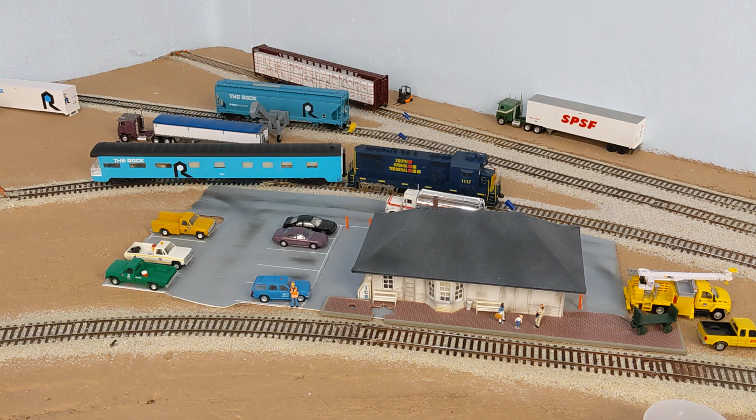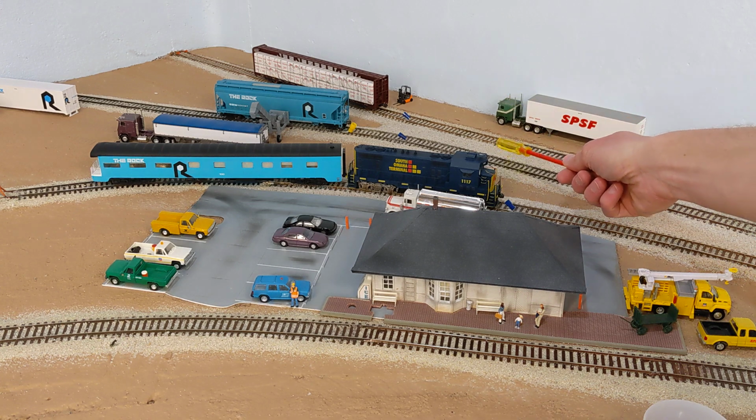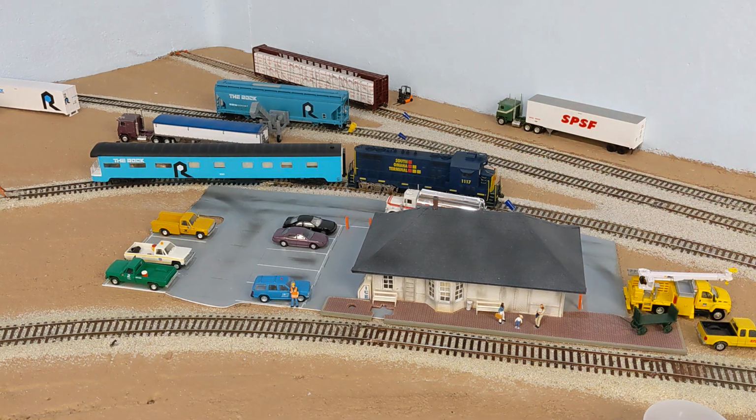I have these at all of my industries, anywhere there is a piece of rolling railroad equipment that can move. If I've got a track with several cars on it, I'll just use one blue flag at the beginning. That's what I do, and it works pretty well. I've been doing this for probably 3 or 4 years now, and the crews seem to understand it and know how it works.